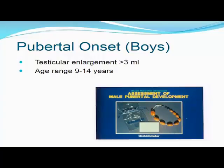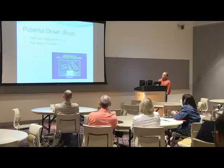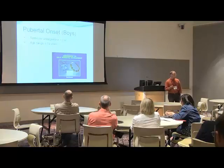We assess this using these beads. And as I said, puberty is a testicular enlargement greater than 3. So we have the little blue beads under 3, and then everything that's yellow is pubertal. You've probably seen these. This ranges 9 to 14 years. The range is the same in Klinefelter's as it is in typical boys.